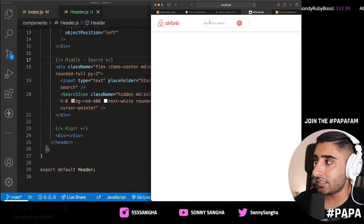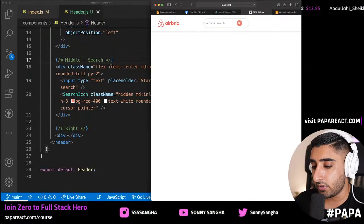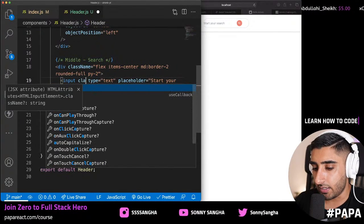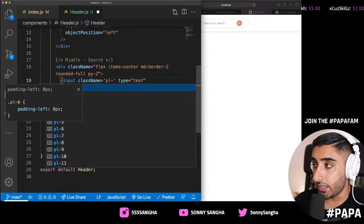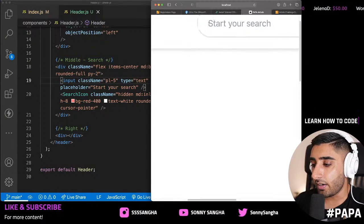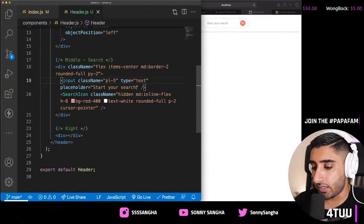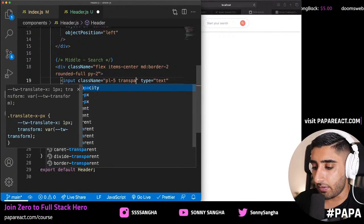So the way that we fix that is we can go ahead and add in something called padding left to the input field. So on the input field, I'm going to say class name equals padding left of 5. Padding left of 5 is good. And you can see it moved away, but we still have that little issue, right? This is because the background of the input field is white by default. So on the input field, I can go ahead and set the class name to transparent.